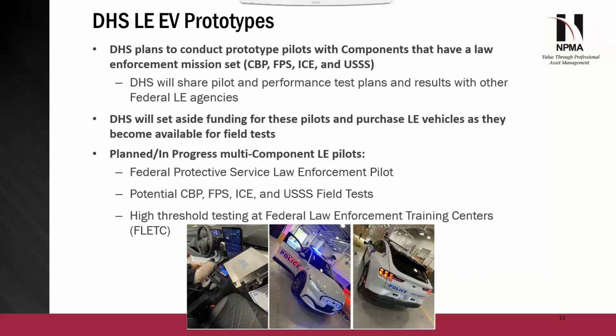I'm actually the chair for the Fleet Electrification Law Enforcement Working Group, which consists of us here at headquarters, agents, officers, and fleet managers from all of the DHS components, as well as what we call associate members from outside LE organizations. And we have at least 20 federal agencies outside of DHS that participate in our meeting. So again, we're trying to collaborate as much as possible. We share the information. We've shared our test results so far from the one vehicle that we actually did put on the road, which is pictured below.